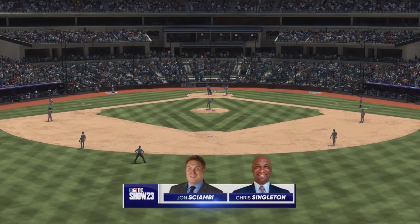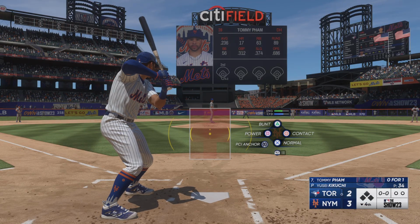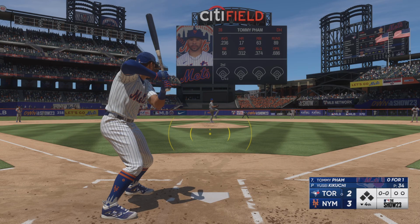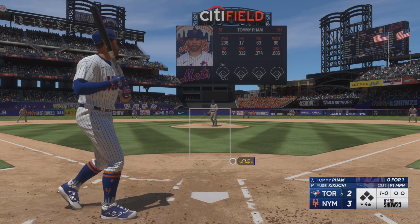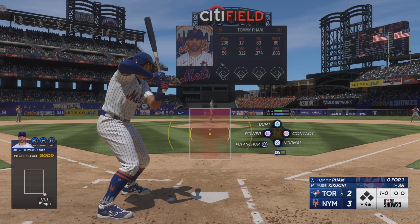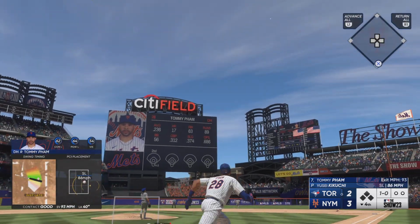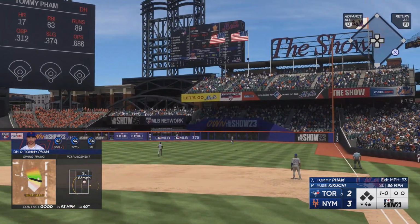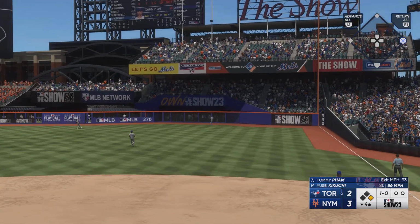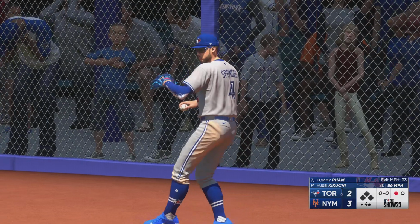Back here at Citi Field, John Chappie and Chris Singleton with you. And leading off the bottom of the 4th, Tommy Pham. And he deals. The first pitch misses for ball 1. That one is hammered to right field. Springer going back on this one. Back some more. Hauls it in on the warning track.